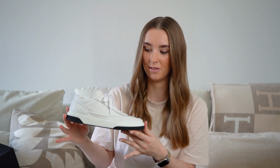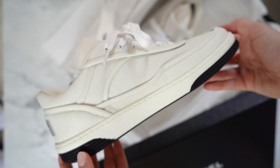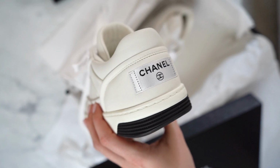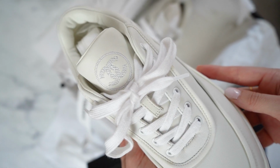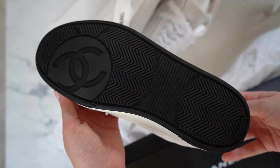Not comparable with the Dior B23s, for example, that I unfortunately still can't wear for a very long time because they always rip up my heels. I love that they are quite simple, they don't scream too much for attention, not having any big logo anywhere. There's just a small silky tag on the heel, which I really like, such a nice detail. And then we have the CC here on the tongue. And other than that, they are plain white calfskin with this lining detail around.